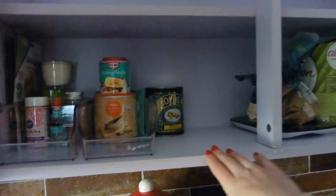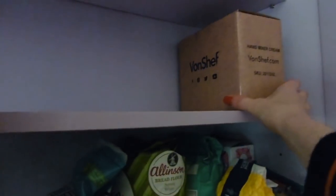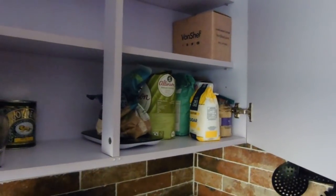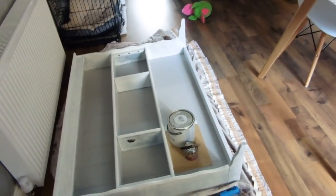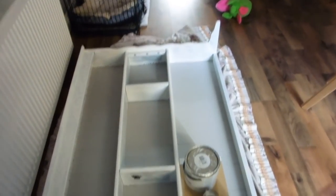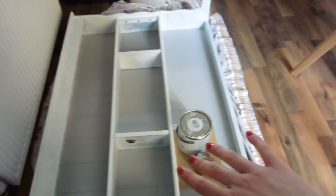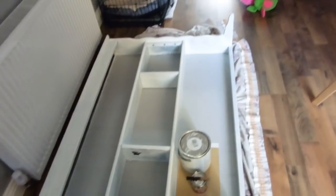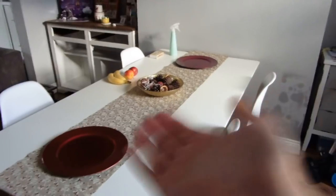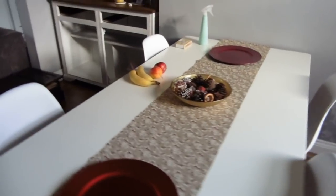I'm turning this shelf into my baking shelf. My mum bought me an electric hand mixer for Christmas, but she let me have it early so I can bake over the Christmas period. Still in the middle of doing this. We just need to put the last coat on of the white and then that will be sorted. But we've put grey in the background because it kind of breaks it up a bit and I really like it. It's the same grey that we use on the walls, so we just used what we had. Over here, I've kind of put a table spread on.